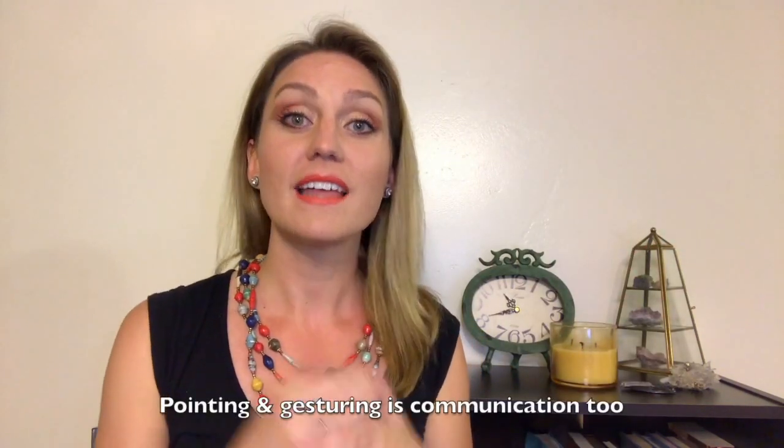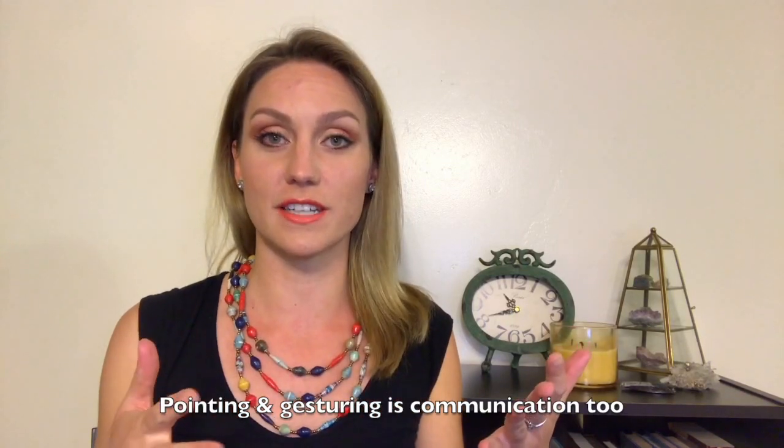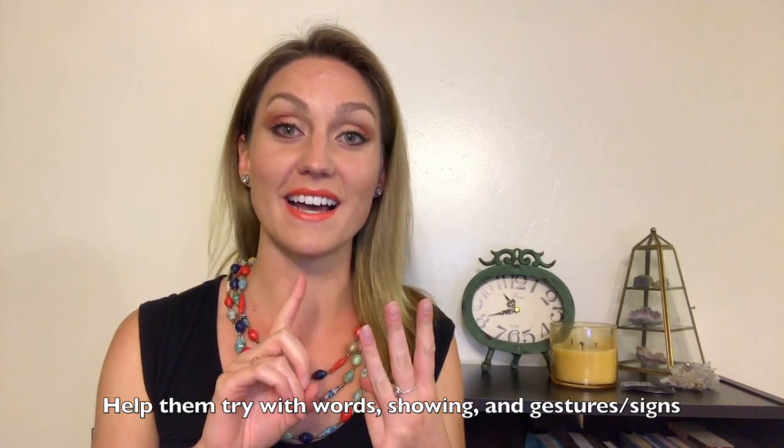And he points. That's getting your child to practice using his gestures and being creative and telling you what he wants. So stop, wait, don't do every little thing for your child. Give them a chance to try and then help them along the way in trying with the word, with show me, or giving him a gesture or a sign like baby sign.